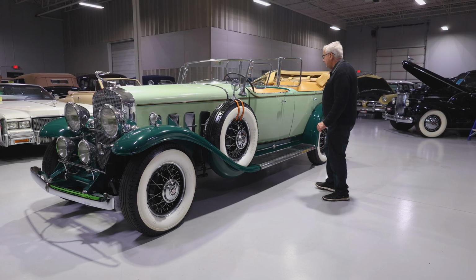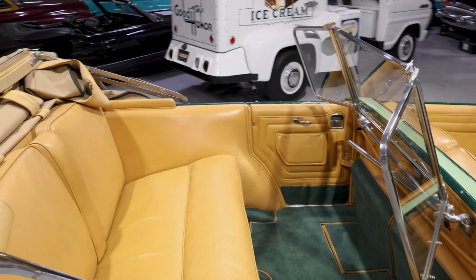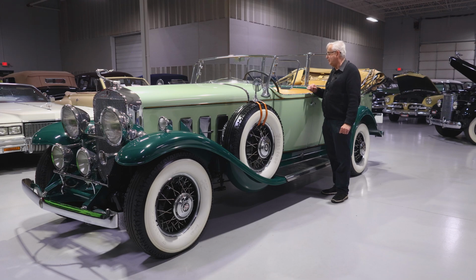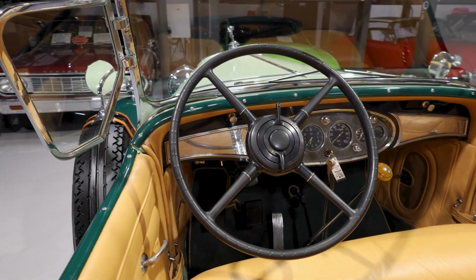Let's just take a look at the inside. Of course, all leather interior all the way down. Beautiful. But I mean, don't you just love this color? Seafoam Green, Camden Green fenders. I mean, with the pinstripe, it is just absolutely a gorgeous color combination. But look at the dash. I mean, it's got engine turning on the left and right-hand side.